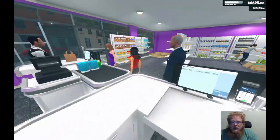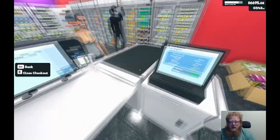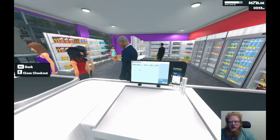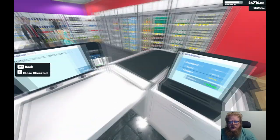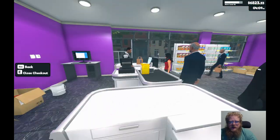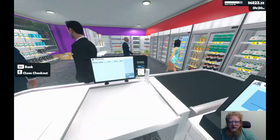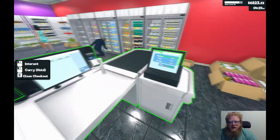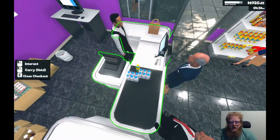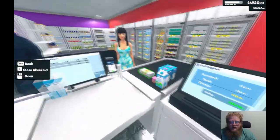Dude, you gotta go faster. You've got a line. You should never have a line this long, buddy. I am open, and you went to the slow guy. Come on, dude. Seriously? This lady knows what it's about.